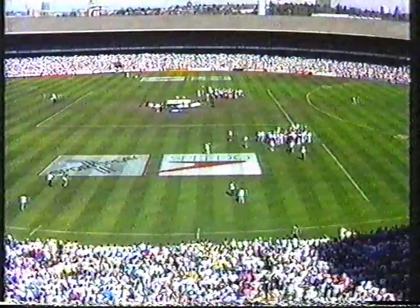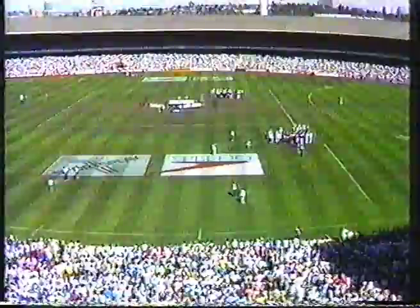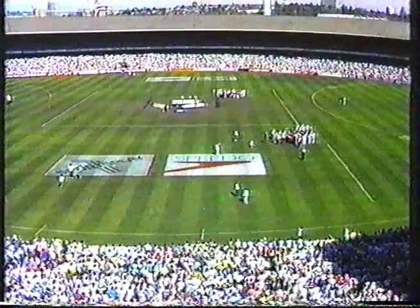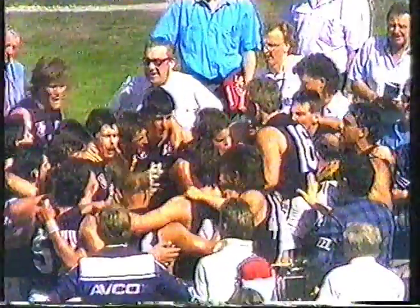So there's the Carlton Blues celebrating in the reserves with their premiership. Jim Buckley being chaired in the middle. As I said, well deserved their victory today.